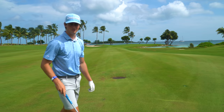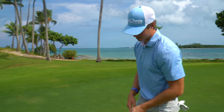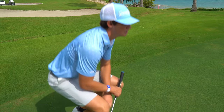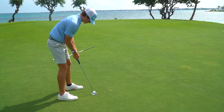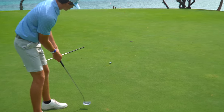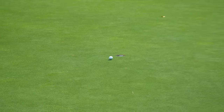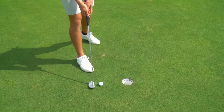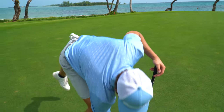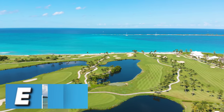Proximity to the hole yesterday was definitely better, but we gotta putt a birdie. This putt, I know it's just all about reading it right. Down the hill, left to right. Just gonna try and trust it here. That's golf, guys. That is golf. Cannot complain, especially, well, you can't complain with the views you have here, but birdie the next.